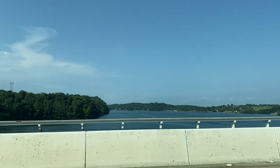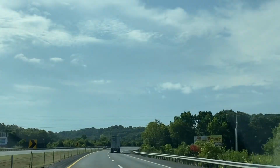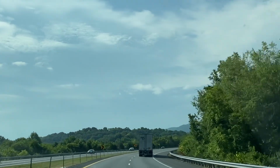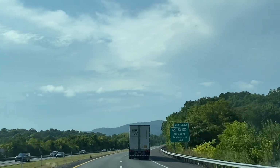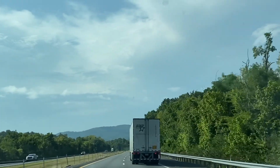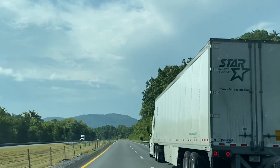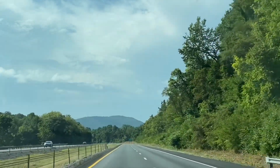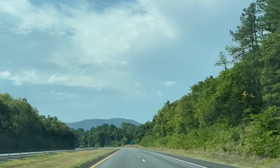Anyway, now we're going to hit the road again. Favorite exits. We love 432. That's actually usually how we go into the mountains whenever we stay in Pigeon Forge. But whenever we're staying out there in Kodak and Sevierville, then we go to 407, which is the more popular exit.